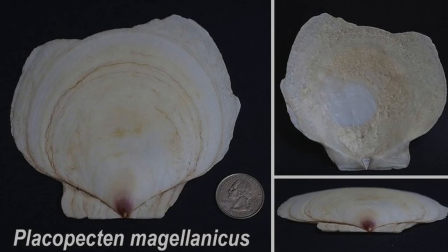You have the sea scallop, much larger than the bay scallop. The sea scallop has a large, flat, fan-like shape. The inside of the shell is very glossy, white, with a muscular scar where the scallop was formerly attached.